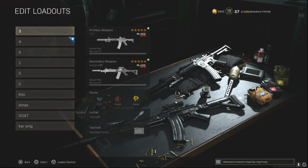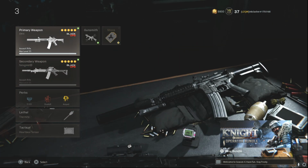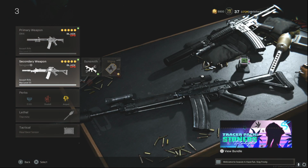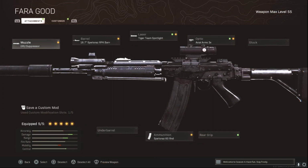So after this, we have our sweaty class setup, as I like to call it. This is the double assault rifle meta kind of thing. It's very strange to use these two weapons together because they can both be long-range weapons, but the way we have them set up is so that one's an SMG, one's an assault rifle, and they both have amazing time to kills at their given ranges. So we already talked about our Pharah class setup, and it's the exact same as the one we looked at before. It's set up for those long-range gunfights, very little recoil, very easy to shoot enemies.